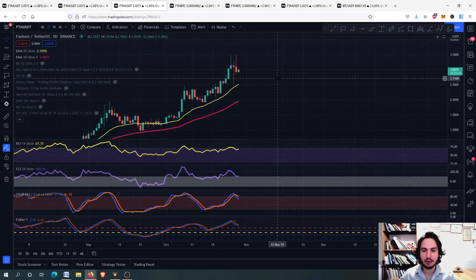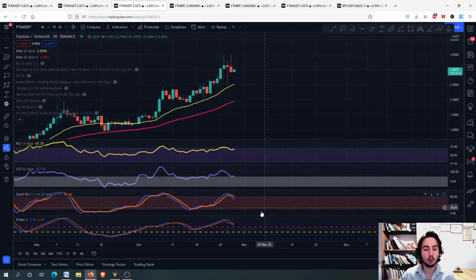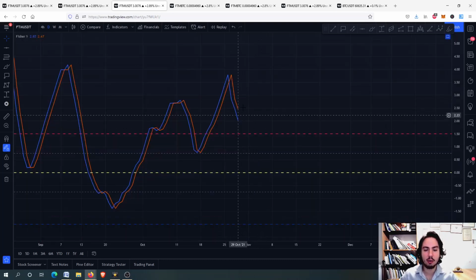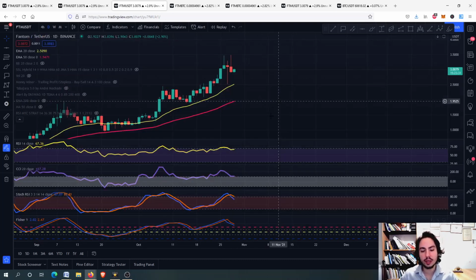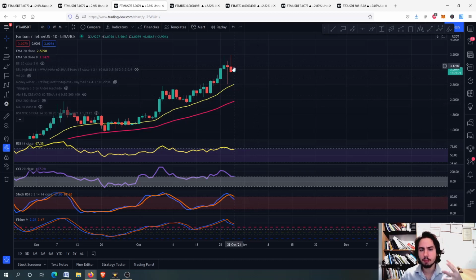However, right now I didn't like that we closed with this daily candlestick for FTM. I did not like that at all, to be honest with you. Okay, so right there you can see that now we had a very huge risk on the daily frame with all of the risk metrics, including the stochastic RSI. That's why maybe we correct a little bit more. All right, so therefore be prepared.